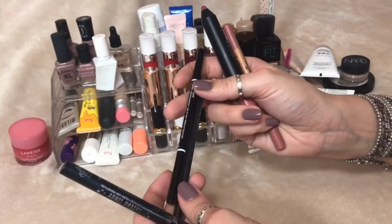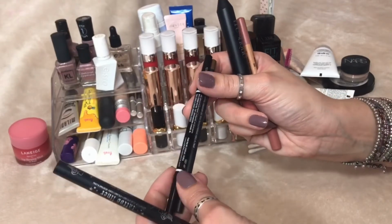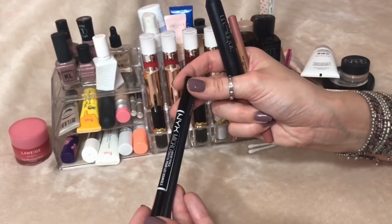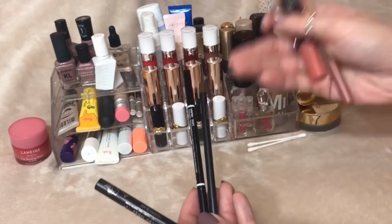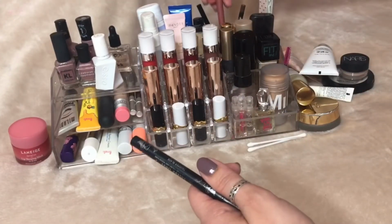And then I have a couple micro brow pencils that I am trying to go through and use up, because from all my hauls or my drugstore testing, I have a lot of products that I'm trying to go through. So I have a MAC one, I have a NYX micro brow pencil, and these ones I usually just rotate whenever I get through with a couple. And so let's see what else.